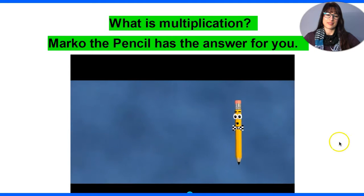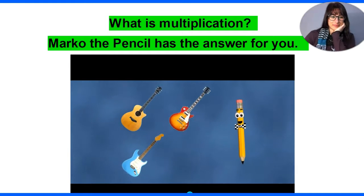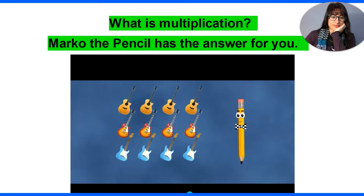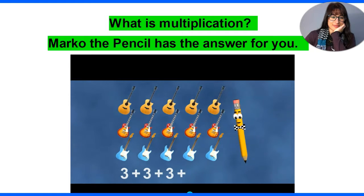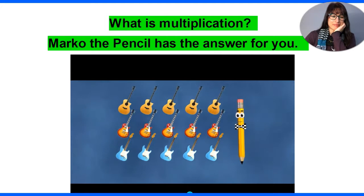Now, let me show you how multiplication works. Suppose you have 3 guitars. Ooh, I like the way that one sounds. Me too. Now, imagine you have 5 groups of 3 guitars. Whoa, Marco, that's a lot of guitars. How many are there anyway? Well, you could add 3 plus 3 plus 3 plus 3 plus 3, which gives you 15. But that's so slow. I'd rather be fast. I thought so. And that's where multiplication gives you power.